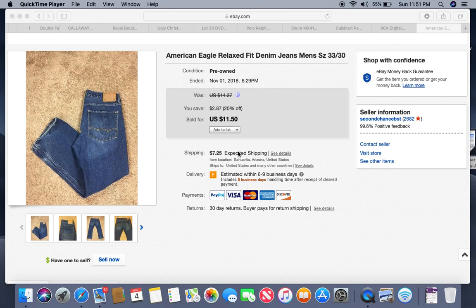So let's get right into it with item number one, which is a pair of American Eagle Relaxed Fit denim jeans, men's, size 33-30. These I got at our local bins. Bins meaning our Goodwill outlet. Goodwill outlet is a place where Goodwill sends all their items that don't sell for their ridiculous prices, so they end up selling them by the pound at their outlets. The way they do it is they just throw everything into these big bins, and people rummage through it and try to basically pick out any of the good stuff. And so for short, we just call them the bins.